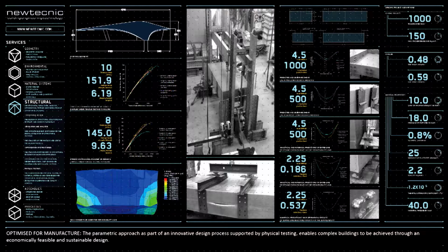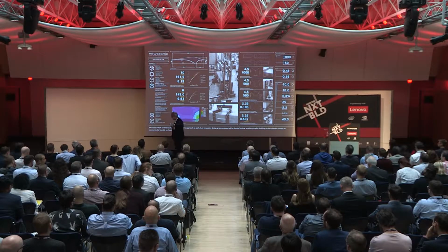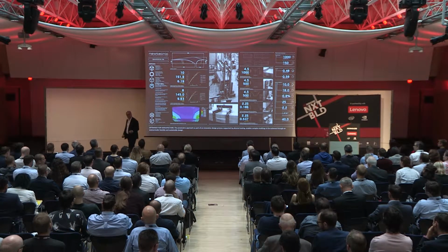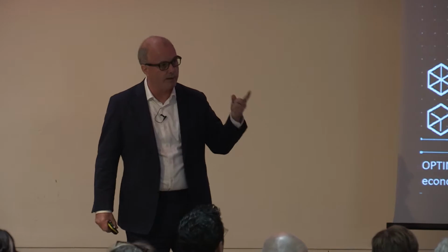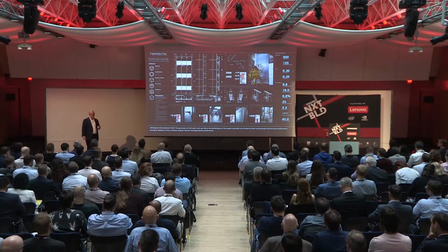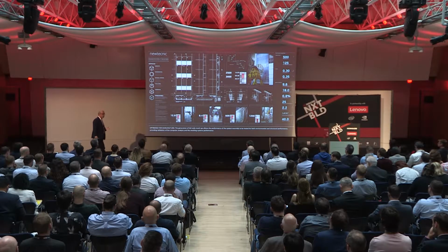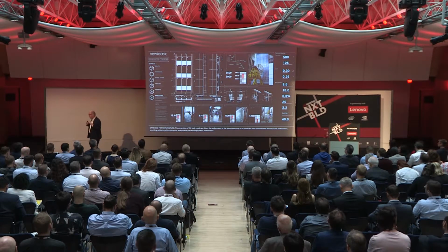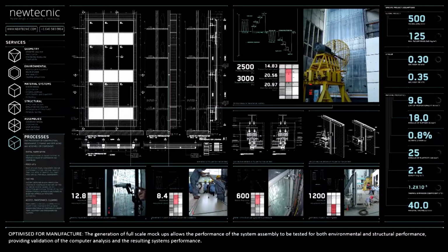So here we are looking at optimizing for manufacture. What are the things which you are looking at for optimizing for manufacture? It's for the execution on site, which is reducing waste, ensuring that the building is safe, increasing productivity, and increasing quality. So we want greater certainty. We want to avoid problems, clashes on site.